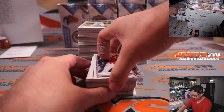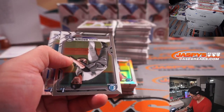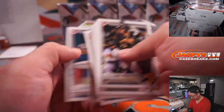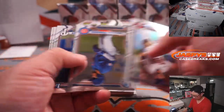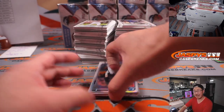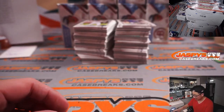All right. Thanks, everybody. Box 1. Here we go. Jaden Hill, green, 10 out of 99. And just in the interest of time, we're just going to set those aside, and our sorting and shipping team will sleeve and top load all of those before they are shipped out to you.